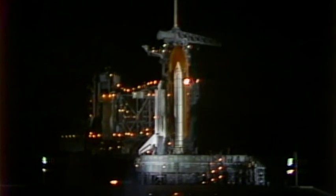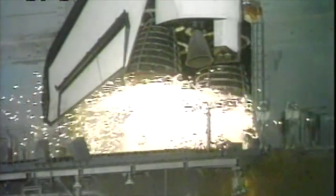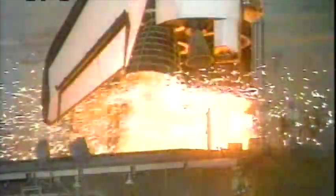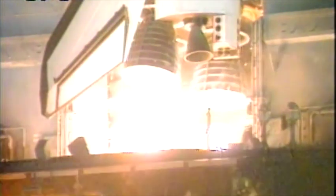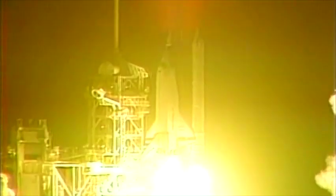T-minus 15, 13, 12, 11, 10, 9. We have a go for main engine start. 7, 6, 5, 4, 3, 2, 1, 0. Ignition and liftoff of Atlantis and Mission STS-36. This is Mission Control, Houston.